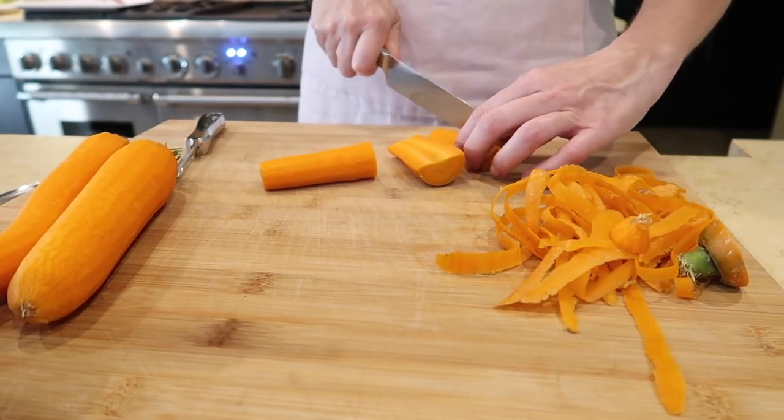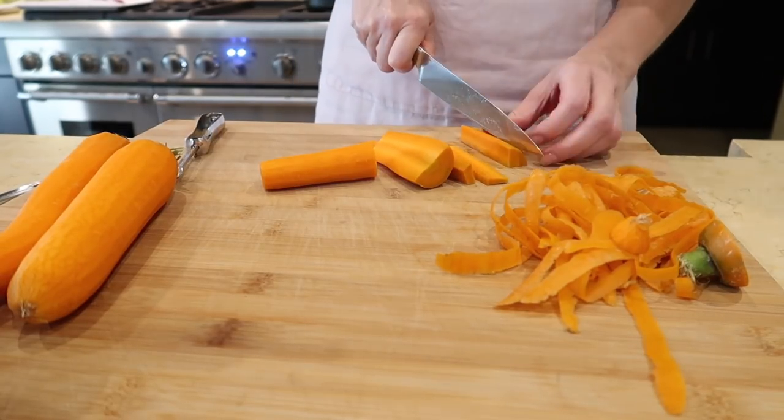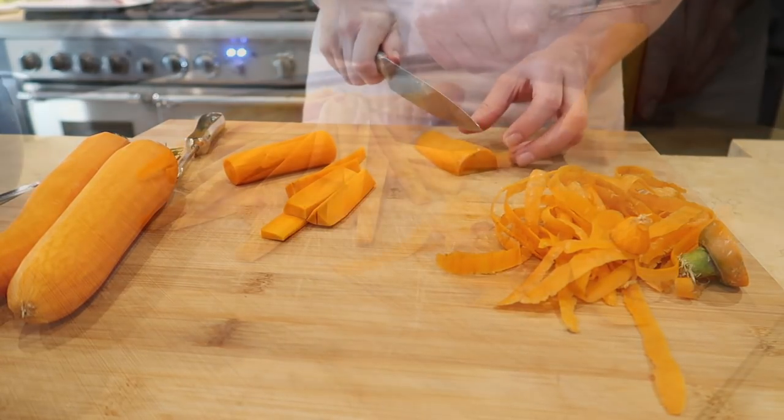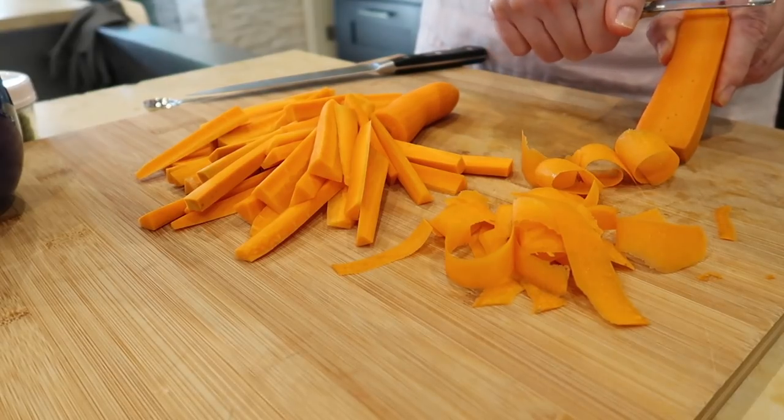Both nights contain carrots, so I can prep two meals at once here as well. And so I'm going to cut the carrots for tonight into fry shapes or sort of matchsticks, and the others I'm going to shave for the Korean beef bowls.